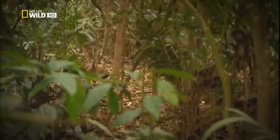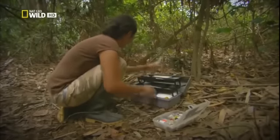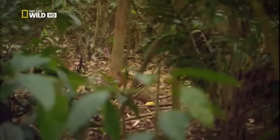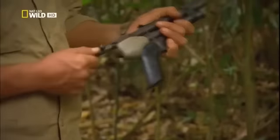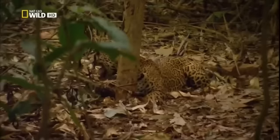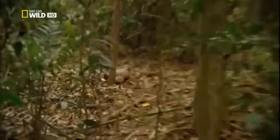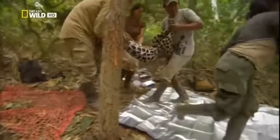They don't have long to wait. They've captured a young female in her prime. She'll soon be ready to breed, and her success will be a real test of the health of the environment. They need to sedate her quickly and safely. This is the most dangerous part of the project for both the scientists and the animal. The drugs work fast. Now they can gather the information they need.